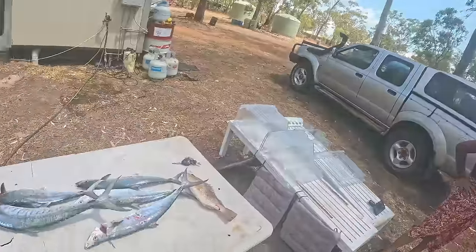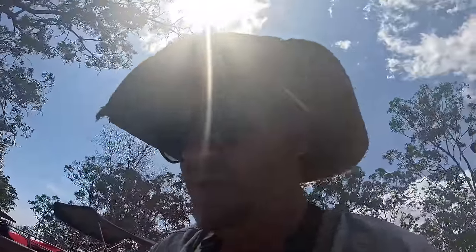Well, that's the boating done for this trip. We spent a day and a half out in the boat. We got the GTs yesterday. A little feed here now, just little mackerels and a little cod. So nothing huge, but they'll be nice tonight.